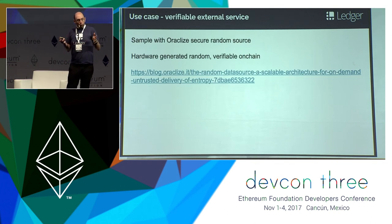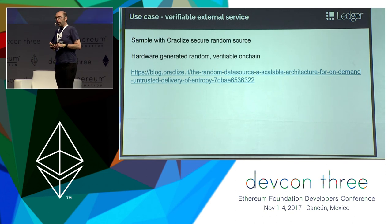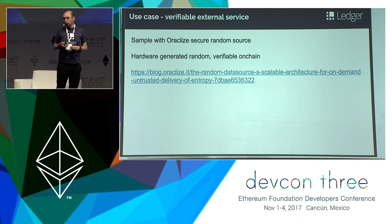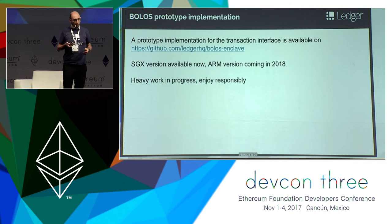You can also use the service to create external services that you can verify. So the random source is an example, also from an oracle, creating a random source and verifying that the random has been generated by a trusted platform.